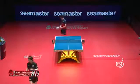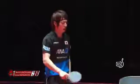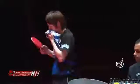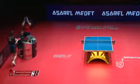Excellent spinny shot. Matsudaira does not go for the kill or the drive. Just plays a slower spinny shot. Again, it's all relative. Still relatively fast, but a whole lot of spin on it. Nice change of pace to take the point.